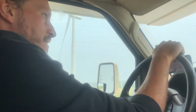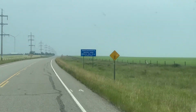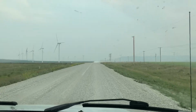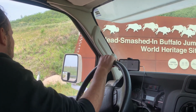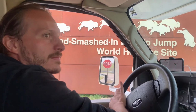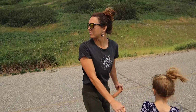Alright, there you go. Head Smashed in Buffalo Jump. Historic site, 33 kilometers via gravel road. Perfect. Hey guys, look out the window. Head Smashed in Buffalo Jump, World Heritage Site. Where are we? Head Smashed.